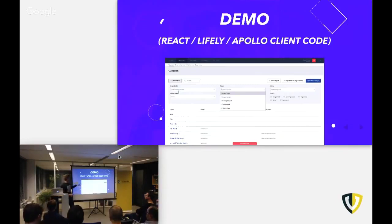So if you would do this in a REST kind of way, it would be three, four calls to just populate the filter options. And you only want to have the name and the ID, of course, of the thing that you're filtering for.